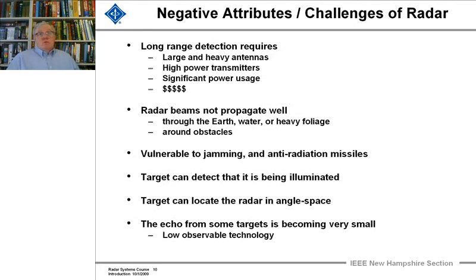There's no free lunch in the world. When you come with those positives, you're going to get that long-range detection, very far range. You need big antennas, big structural objects that are heavy, and you want a lot of power. Antenna size and power will give you that range. We'll see later when we discuss things quantitatively. And we use a lot of electrical power to generate the microwave power. And these big radars that really see out thousands of miles cost a lot of money.